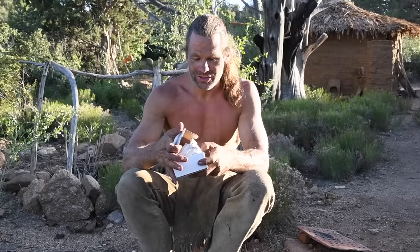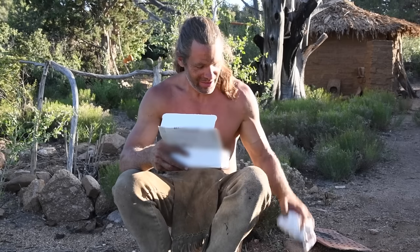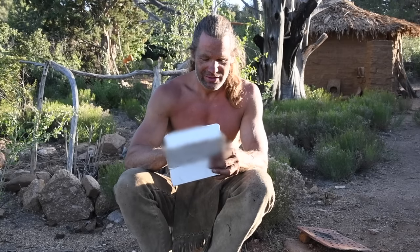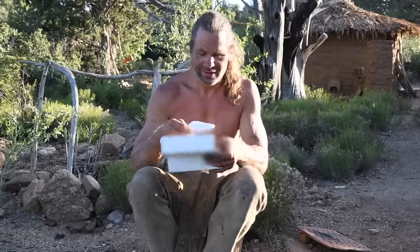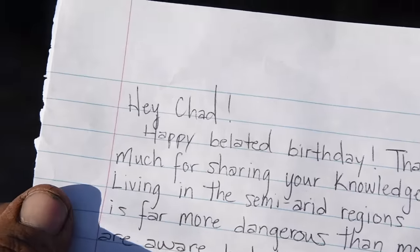I want to take this moment to thank my friend Doug for sending me this package. This actually arrived 8 or 9 months ago, but I didn't check my P.O. box for a long time. And so I checked it in December, and I found this letter and a few other things. Happy belated birthday. I really appreciate this.